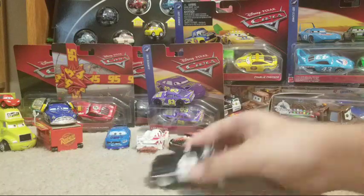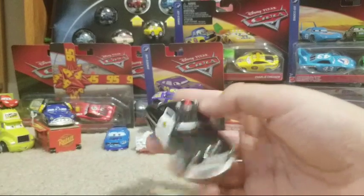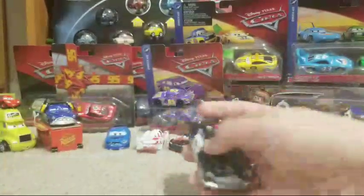We have this Sleeping Sheriff custom that I did, which is probably one of the easiest customs I've ever done. All I had to do was paint the eyes with black Sharpie.